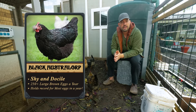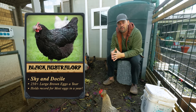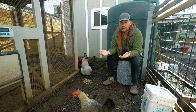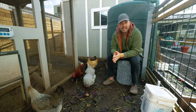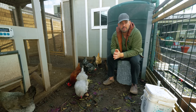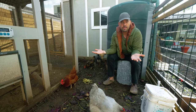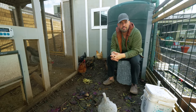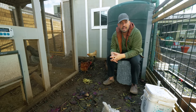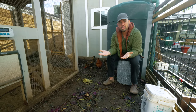In fact, 250 plus eggs a year, but one farmer even got 364 eggs in a single year. That would mean there's only one day, maybe Christmas or New Year's or Easter, that this little black Australorp took a break. It was putting eggs out every other day of the year, which, if you're raising these chickens for eggs, think about the financial math of that. Not that it's all about that, but if you're getting an extra 100 eggs out of a hen, and that's really what you're here for, then it might really make a great breed choice for you.